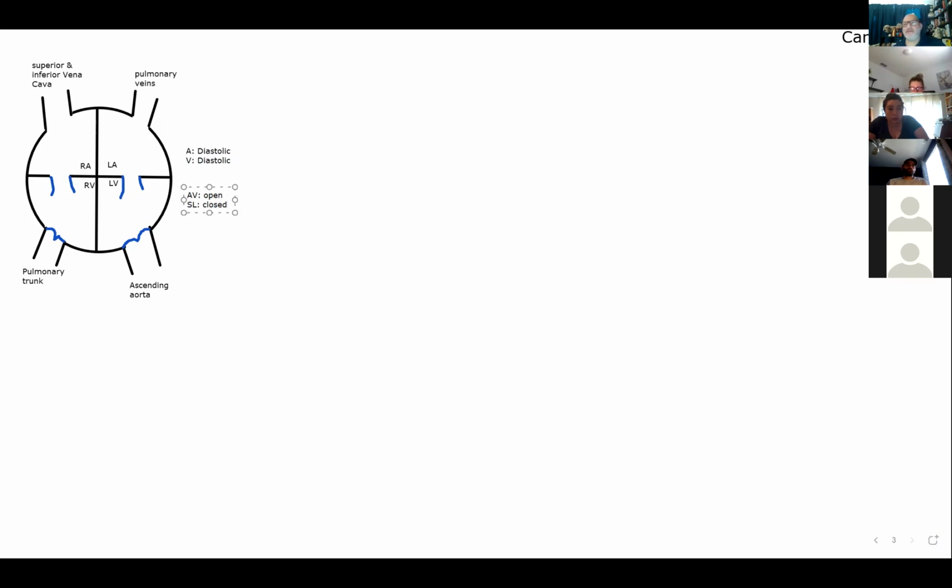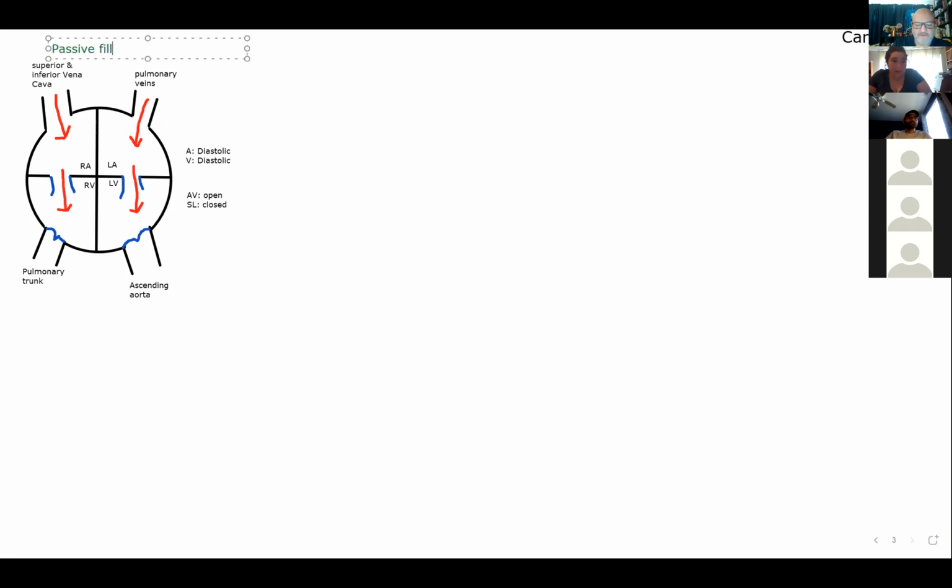And so if you think about what's happening, as we know, blood is coming back to the right atrium from the superior vena cava, inferior vena cava, and the coronary sinus. Blood is coming back from the pulmonary veins into the left atrium. And as these fill with blood, and the fact that the atrioventricular valves are open, and the fact that the atria are superior to the ventricles, is the blood just going to stay in the atria? No. So what's going to happen is that blood is going to continue to flow down into the ventricles. Notice this is not requiring any type of ATP. What we're actually getting here is a passive filling of the ventricles.